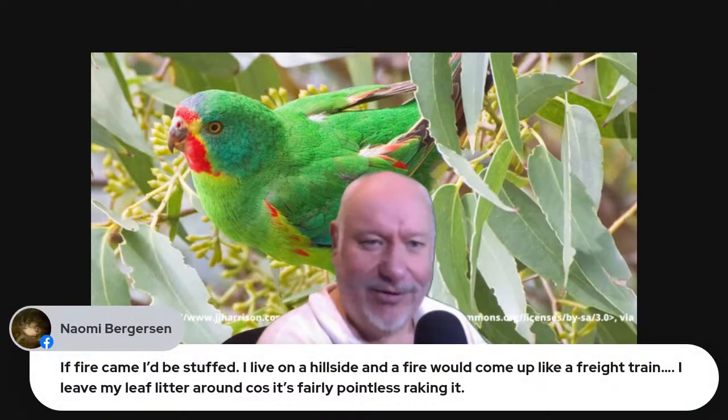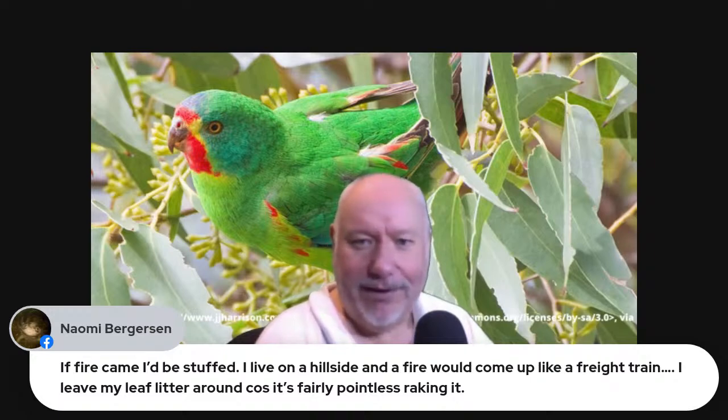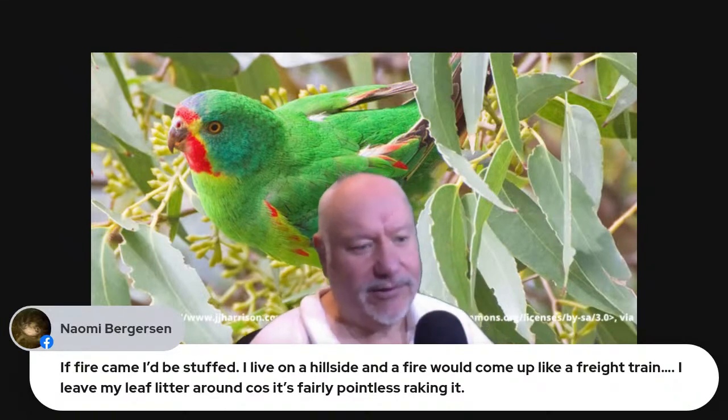What's Naomi's comment here about the fire and leaf litter? If a fire came, I'd be stuffed. Yeah, a hillside. Yeah, I used to live on a hill too. If a fire came, it'd be like a freight train. Yeah.